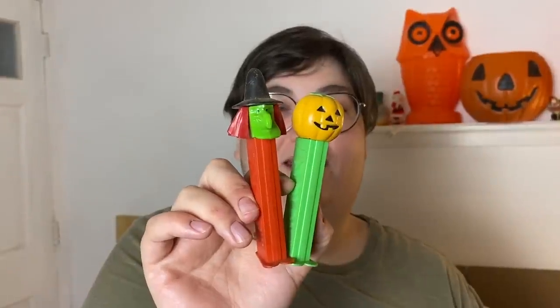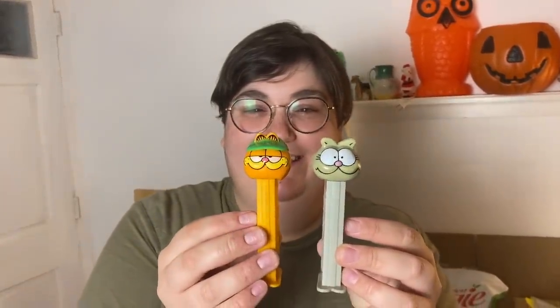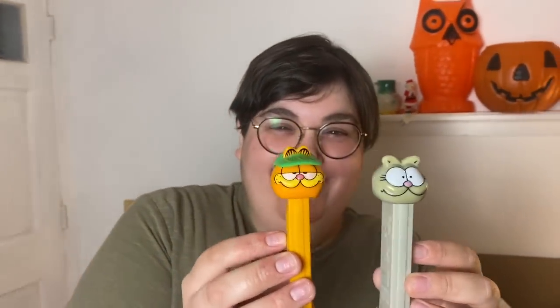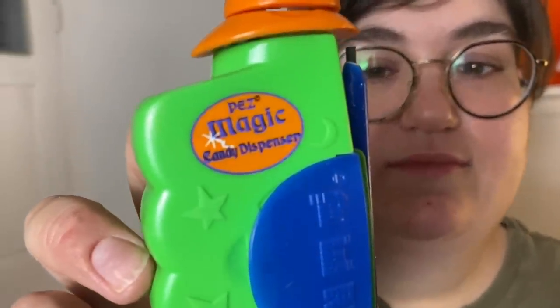I didn't find that many witches. The Pez were obviously picked over by the time that I saw them, but I'm happy that I found what I did. And look at this guy. He's pretty different. I bet he glows in the dark. Definitely. I got something really exciting to show you. Oh, it's a Merple? Normal. I just thought, how cute. What is that? I don't know. Isn't this strange? Pez Magic Candy Dispenser. Magic. Pretty cool. It's a mystery.